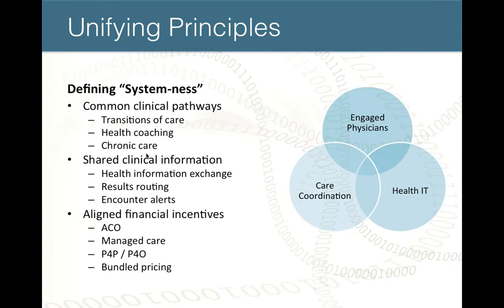But there are some unifying principles that have not changed at all during the course of those 21 years. I have very much respected the work of leaders such as Stephen Shortell and some of his seminal work on systemness, Jeff Goldsmith, who is a native up the road in Charlottesville, who's written a number of important thought pieces around the integrated delivery systems and what the requirements for success are. I boil these down to three areas. One is common clinical pathways. Second is shared clinical information. And a third are aligned financial incentives.